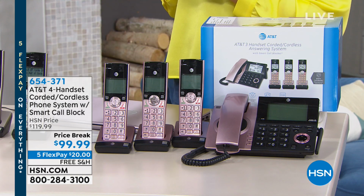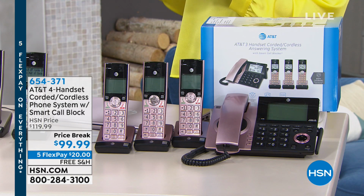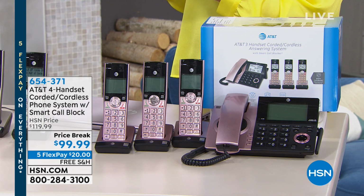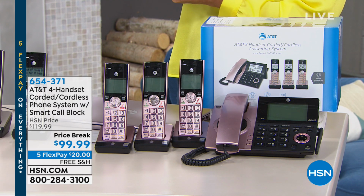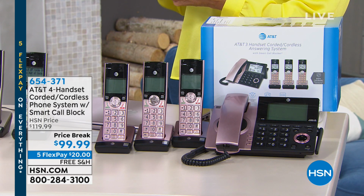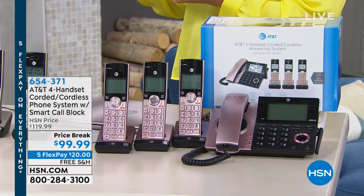It's something we've all kind of gotten away from, realizing that having a corded landline in our home is really the only way to potentially be in contact with people. So for emergencies, it's fantastic. Now, AT&T and this particular 4-handset bundle, which is both corded and cordless, is the only company offering smart call blocking, something that's gonna give you so much peace of mind.